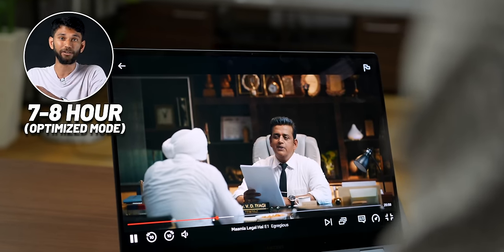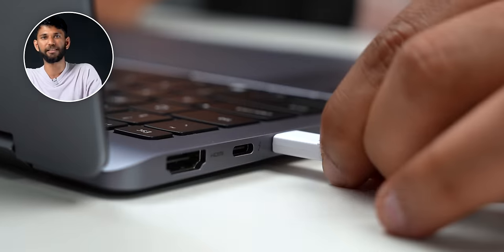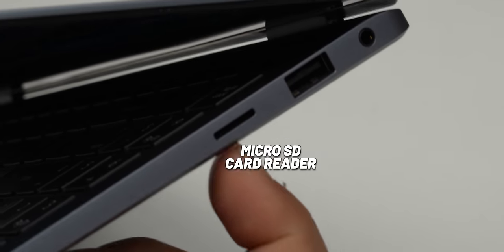Other than this, the battery in this laptop, I would say, is adequate. Like on the optimized mode, I was getting around 7 to 8 hours, which for a laptop is pretty fine. Plus, you also get a 65 watt charger in the box, which charges the laptop in about an hour or so. Also, the Galaxy Book has most of what you expect from a modern laptop. You get two Type-C Thunderbolt ports, HDMI 2.1, USB 3.2 port, headphone jack, and also a micro SD card reader. Now, I would have preferred if it was a full-size SD card reader, but something is better than nothing.